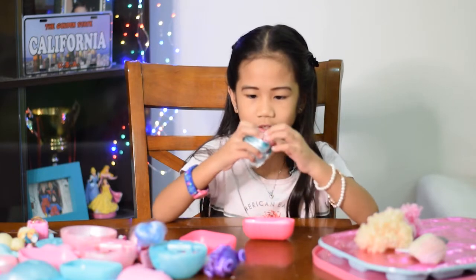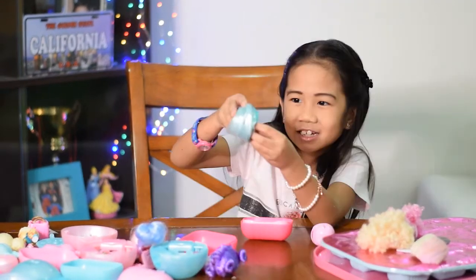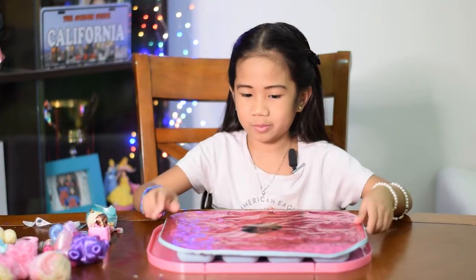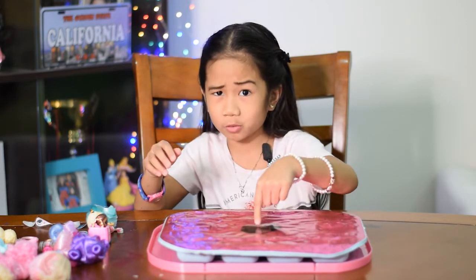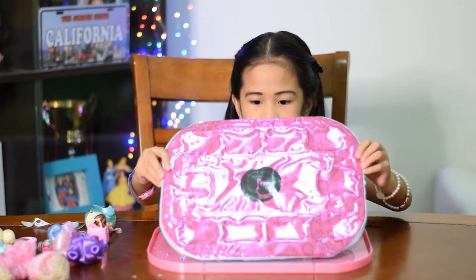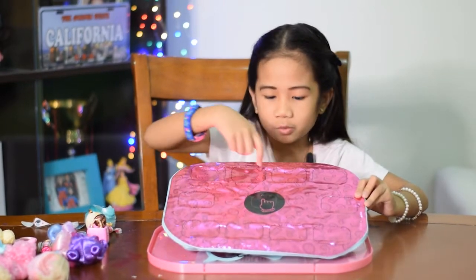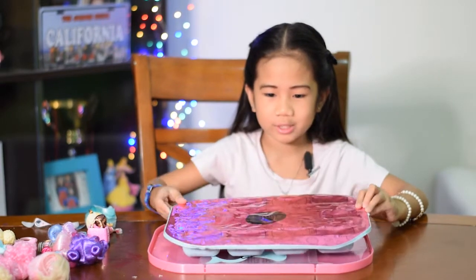This one is kind of like a mermaid kind. Oh, hold on. Oh, I have giant hair. So now we're going to do it over here. So it says here, poke it. So I guess we'll poke this one first. So now I'm going to poke it, and then here it is. These are the ones that have lines on it. Then you have to poke it except for this one. So let's start poking.